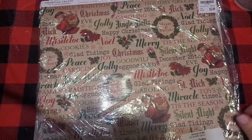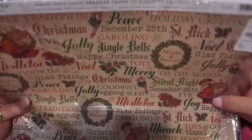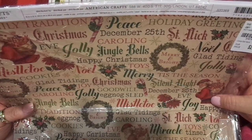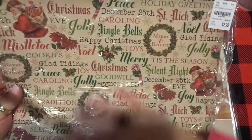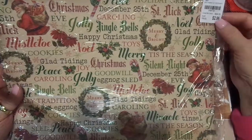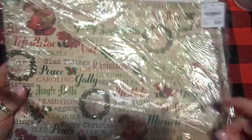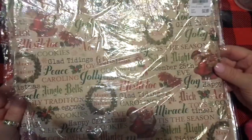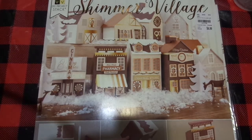I also found this one. I think this one is by American Crafts. Yes, it is. It's Vintage Christmas. I'm trying to see what collection it's from, and I don't think it says, but I love this. I love the vintagey, rustic, all of that. It was $24.75 for $2.99. This is a little loose. It was never torn. It was just bad wrapping. I'm sure that's why they put it there. It is a one-sided paper, so it's not as thick, it's not as substantial, but it's beautiful.